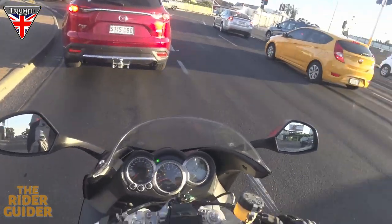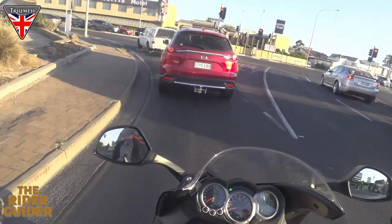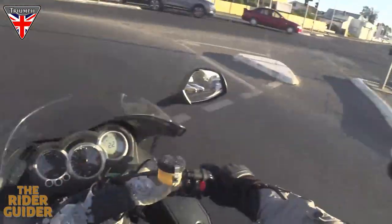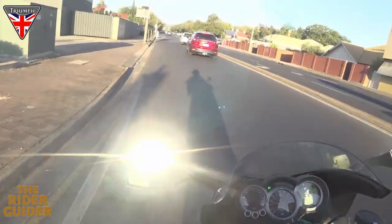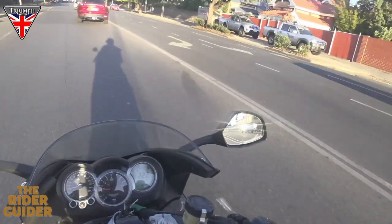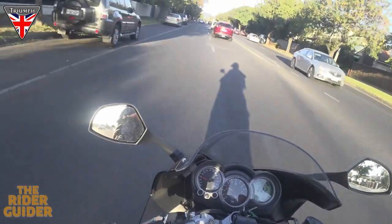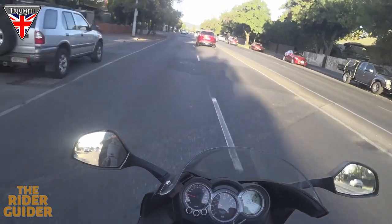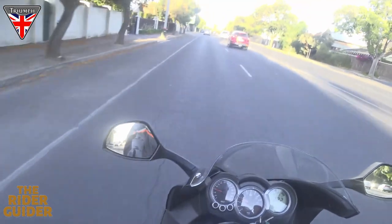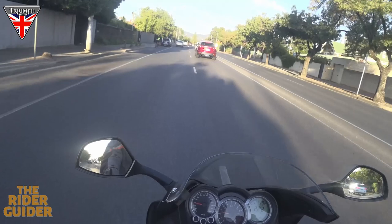It's coming with the panniers, the Triumph top box, $1,000 worth. Clutch is lovely and light. Needs a rear tyre. It's not illegal by any stretch. Well, this may get a bit of a review. Mirrors are superb. Gearbox is all right, brakes are good.